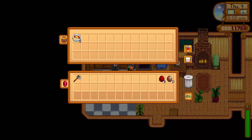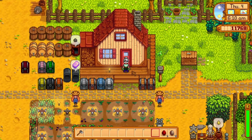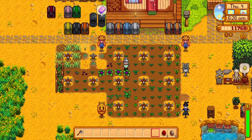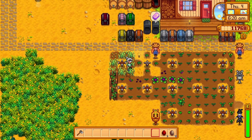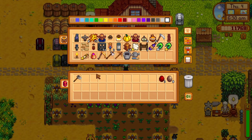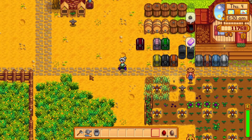I was checking my fridge. I was trying to think if I had any gifts for Harvey. And I really loved gifts because I'm trying to get those relationships up. Look at those red cabbages. Ooh, hello there. Thank you for growing so quickly and nicely in my farming plots. And grab our stuff for our normal things.